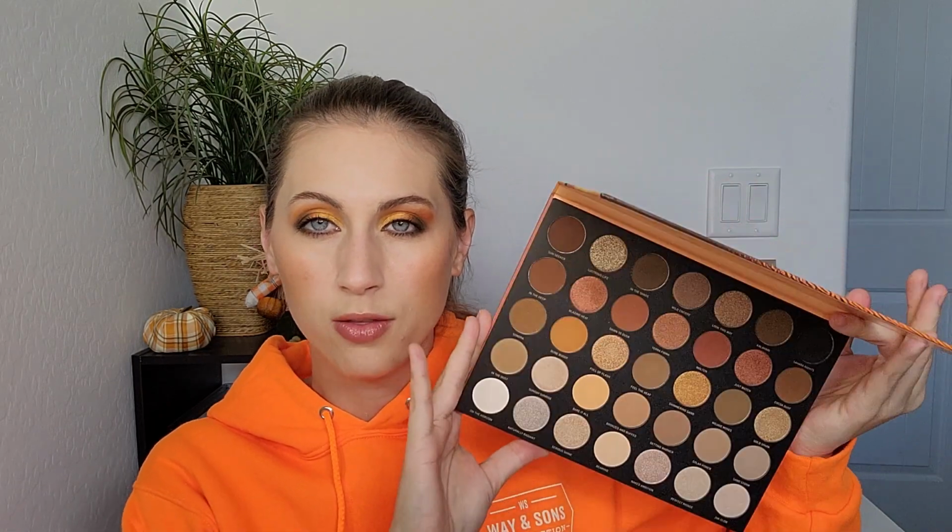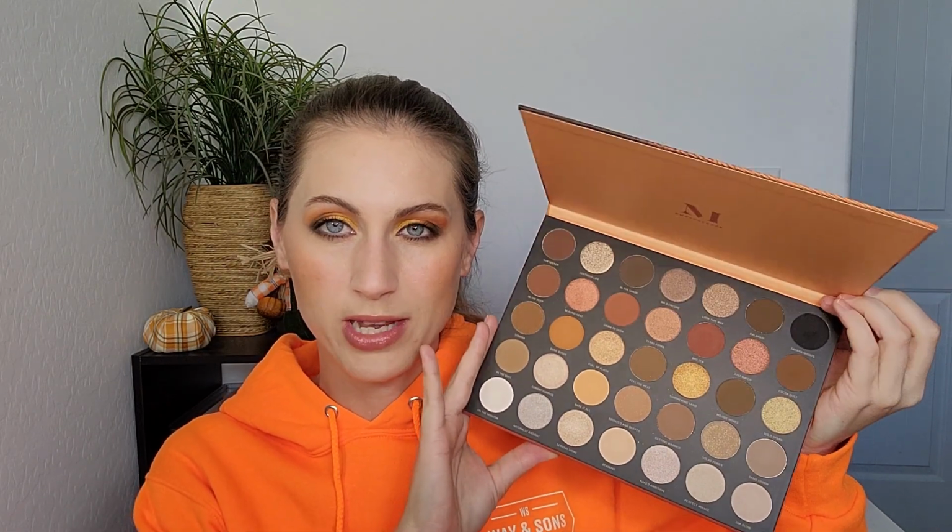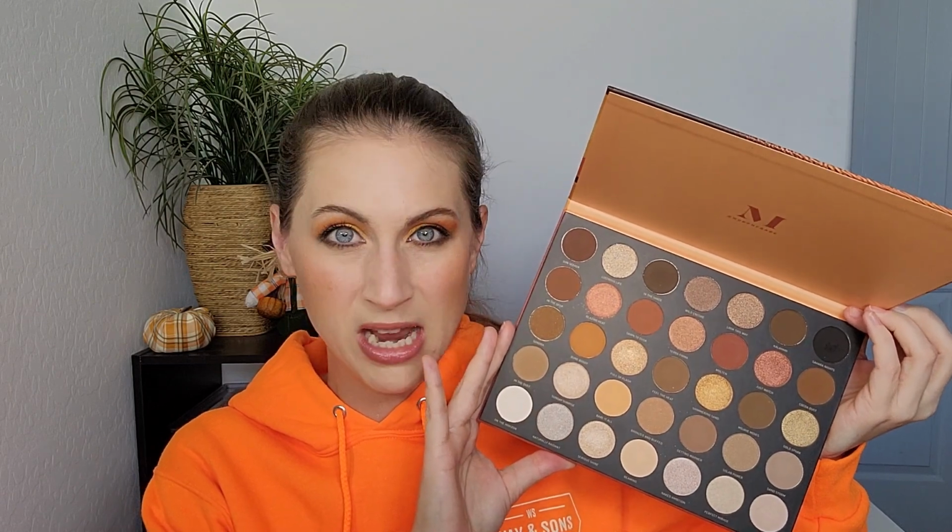This one is more of just, it's always out and being used. Goodness, she's got something all over her. But this is the Morphe Gilded Desert palette. I really like this one. It's a lot bigger than most of the palettes I prefer to have in my collection. However, there's just every color imaginable, and this just screams mid-fall to me.